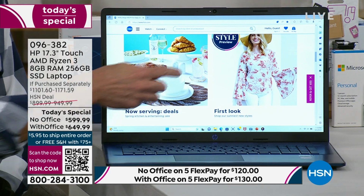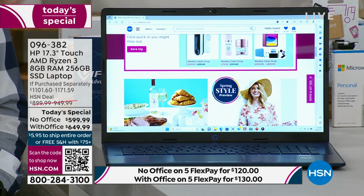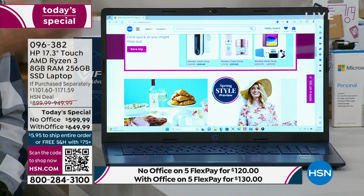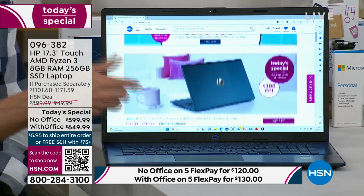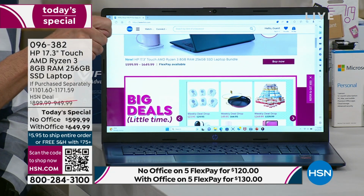So what we've done is we've kind of done a time warp on price. We've kind of gone back a couple of years on price because, like Debbie said, the last time HSN had this kind of value on a touchscreen 17-inch computer was in 2019. But we've gone to today for technology.